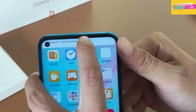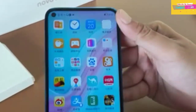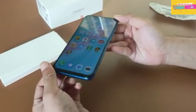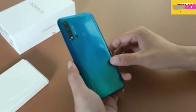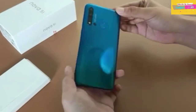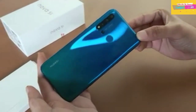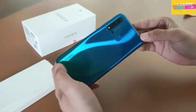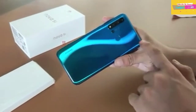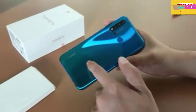Among other specifications, the phone packs a 4000 mAh battery, 128 GB of onboard storage with a micro SD card slot, up to 512 GB, and a rear fingerprint sensor. Connectivity options on the Huawei Nova 5i include Wi-Fi 802.11 AC, Bluetooth 4.2, USB Type-C, 4G LTE support.